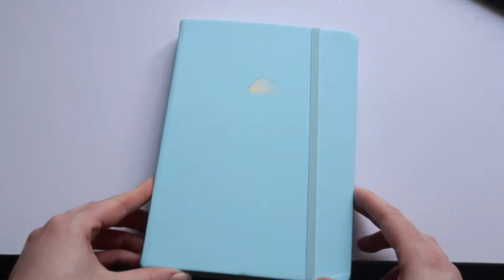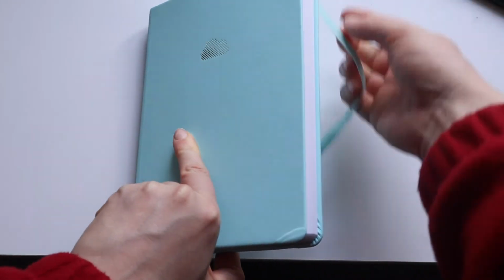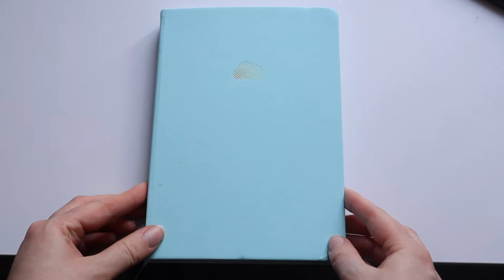Okay, so I think that's enough of an intro. Let's just actually dive in and flip through my bullet journal for 2021. So here we go, let's dive into this bullet journal. I absolutely love this bullet journal. The colour of it, the little design on the front, I just think that it is so cute.